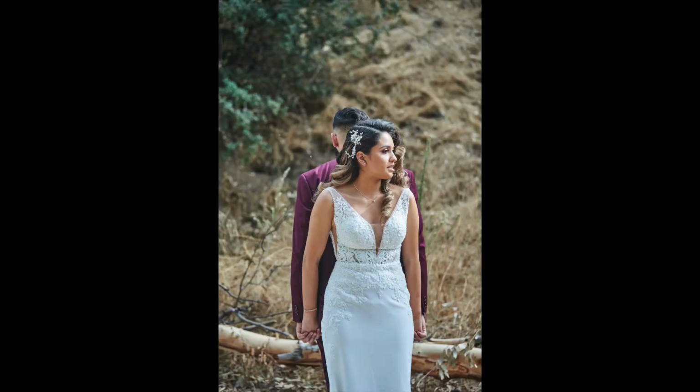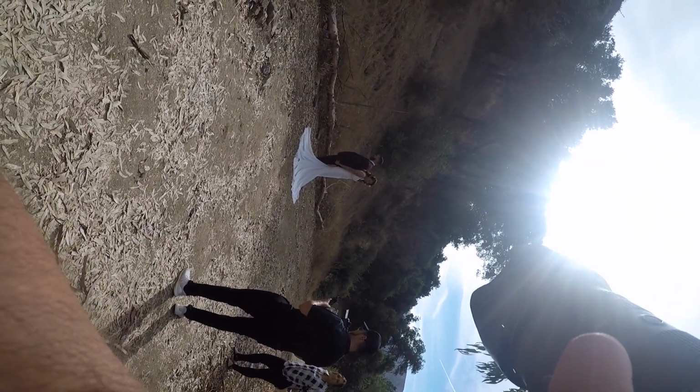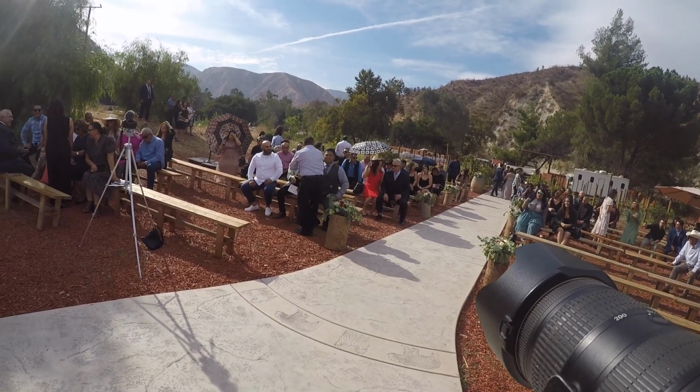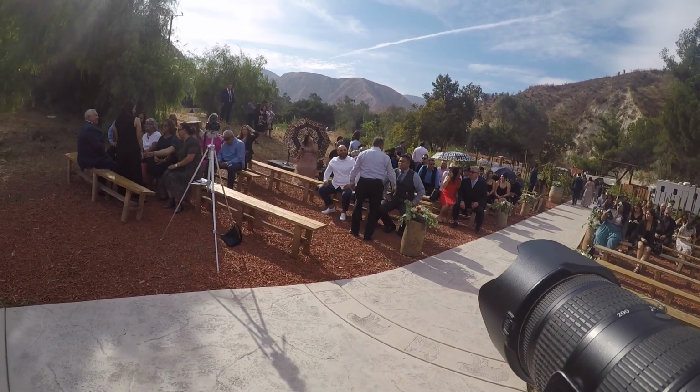So here you can see the sun hitting our face a little bit more. It doesn't look bad, it looks nice, but not a lot of my shots are facing that way. Most of them are this way, where the sun is not hitting their face. So we got a few more of these, and now we're switching over to the ceremony.